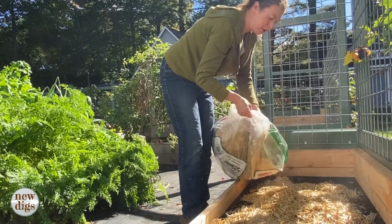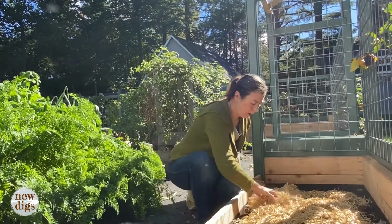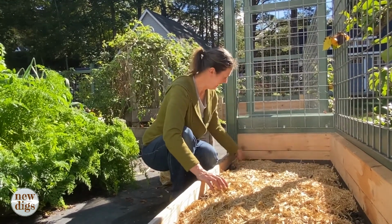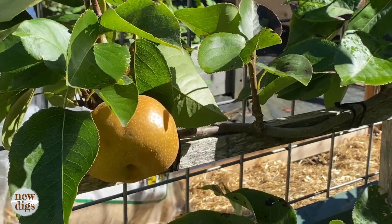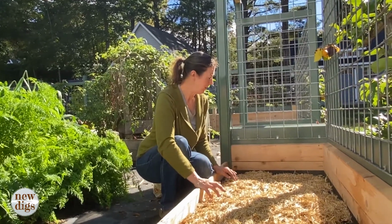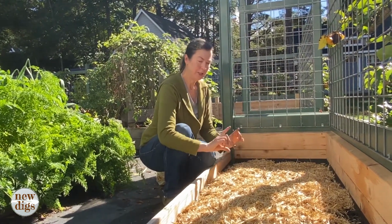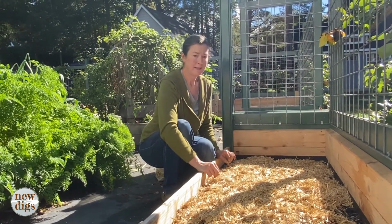My preference is to use mown over autumn leaves because that's what I have in abundance, and I know that they're not going to be full of weed seeds. So that's basically all you need to do until the spring, when you're going to start fertilizing it again, and it'll start sending up shoots. And it's as easy as that.